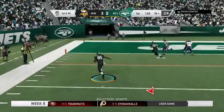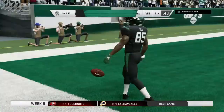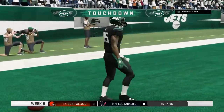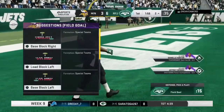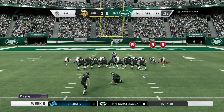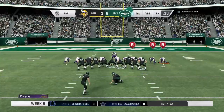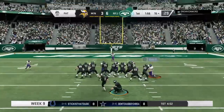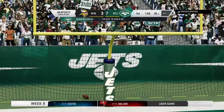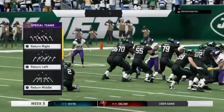They complete it to Hill. And he's going to take it in for a Jets touchdown. A 15-yard touchdown grab. And the Jets have taken the lead. Now for the point after. When you're a great route runner, it makes you that much better as a receiver because now your quarterback trusts that you're going to be where he expects, and he's able to deliver the ball on time.